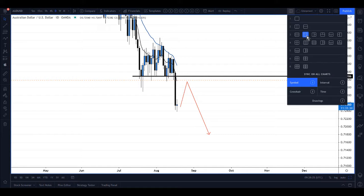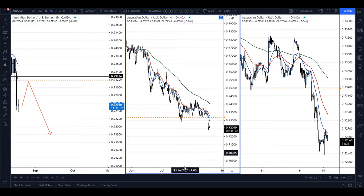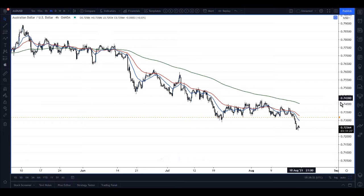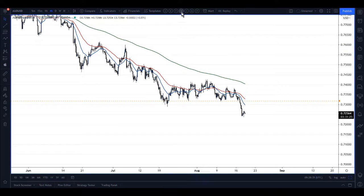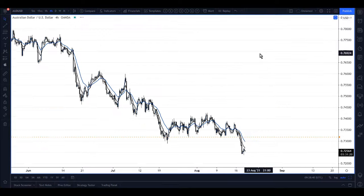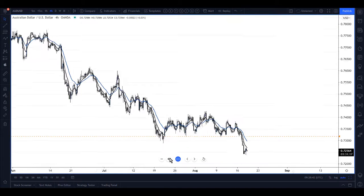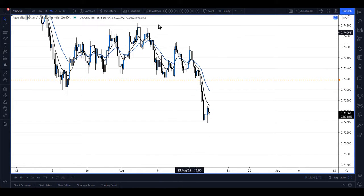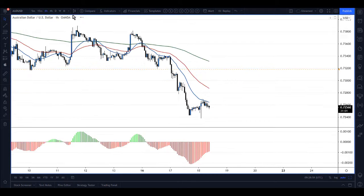Let's just split the screen up a bit. This is the 4 hour chart. Again, you could have your 8 moving average and 20 moving average if you want, and you might have a strategy which involves, on a 4 hour at least, price coming into that 20 moving average and closing below it, for instance. You might have a strategy there, you might have a different strategy.